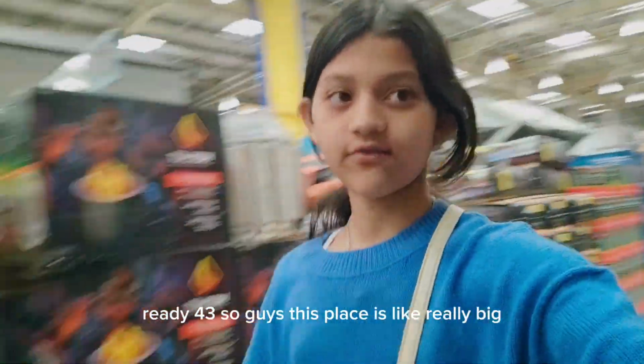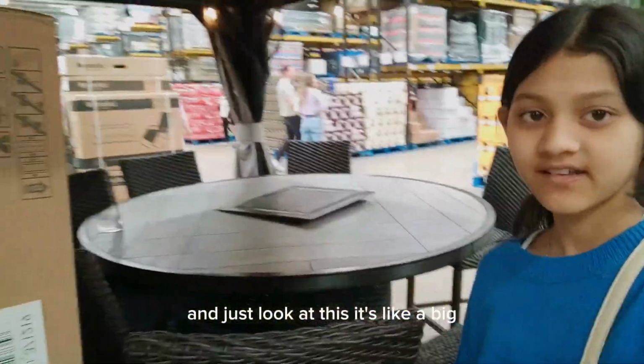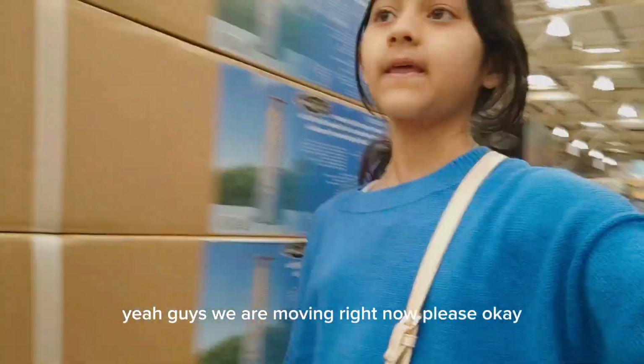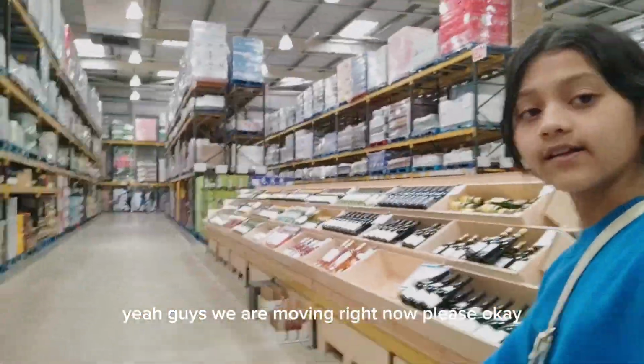Guys, this place is really big, and just look at this. It's like a big black table. And if you have a garden, then you can put this in there, and it's cool. Yeah, guys, we are moving right now. Okay.